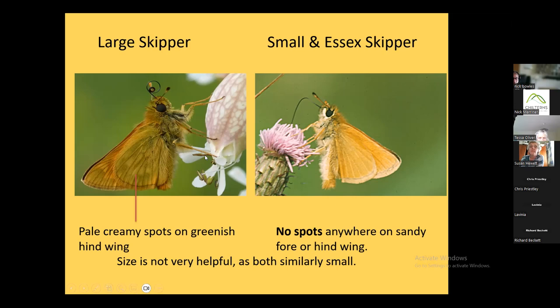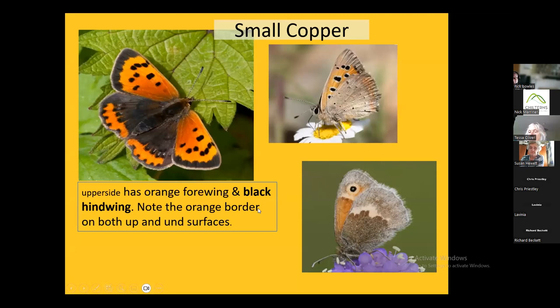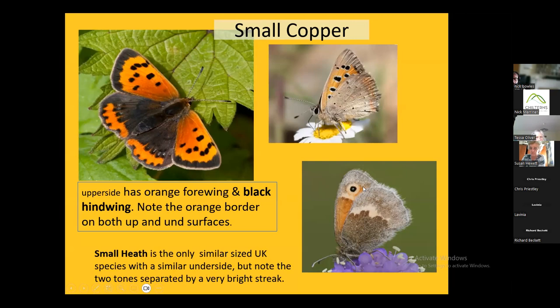And another butterfly of similar colour, but you could be confusing with those skippers. Don't think you would, because it's a completely different shape, look. But this wonderful little butterfly with its bright orange and black contrasting, it's called the small copper. Whereas over here, we've got a small heath at the bottom. So these are small coppers at the top, and this is small heath at the bottom.